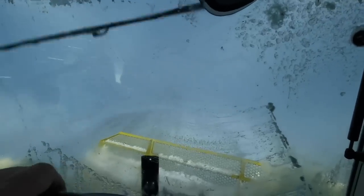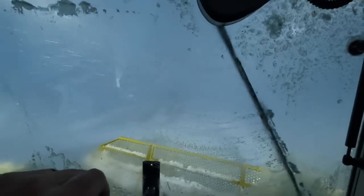It's pretty bad out here. Not much for visibility at all. You can see the road at some spots, but some spots is just completely white. It's terrible.